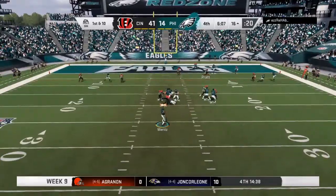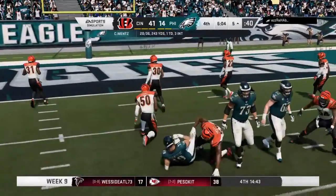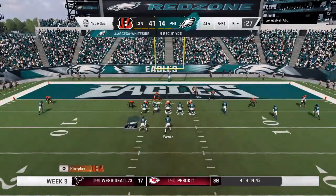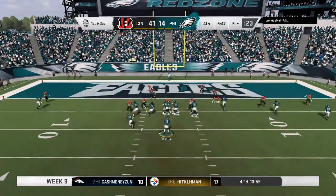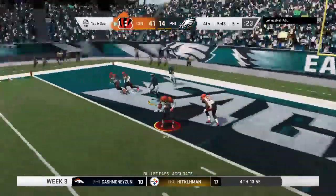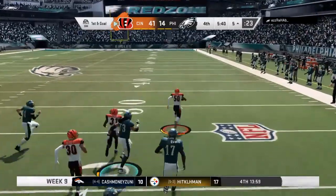From the red zone now, Wentz. That's complete to Arcega-Whiteside. And able to get him down, but he does reach the 5. 11 more yards that go around, a 1st down as well. Again, they'll throw with Wentz. And it's intercepted at the goal line. Picked off with great anticipation.